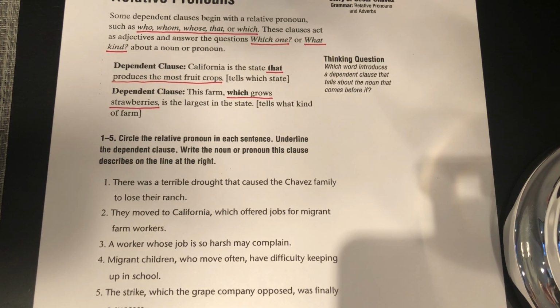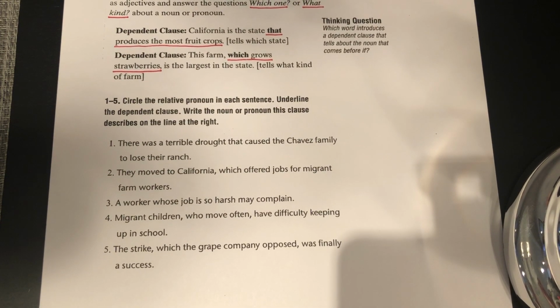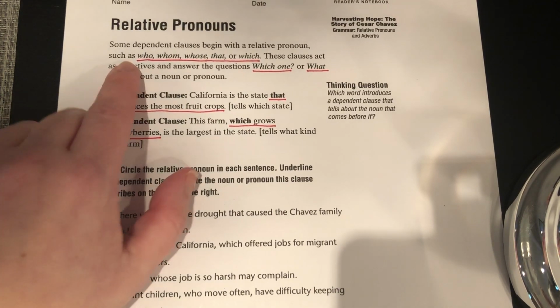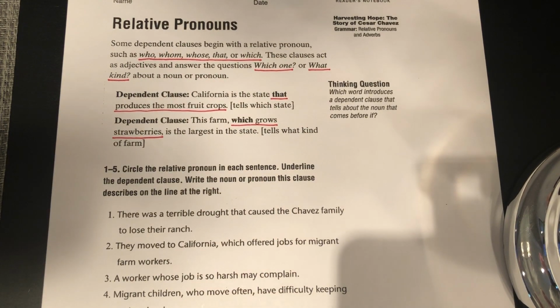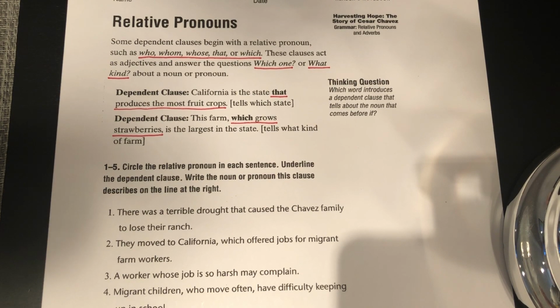So the directions for 1 through 5 say to circle the relative pronoun in each sentence, underline the dependent clause, and write the noun or pronoun this clause describes on the right. So again, you definitely want to have these words underlined. They are going to be like your key words that help you to figure out what is the dependent clause.